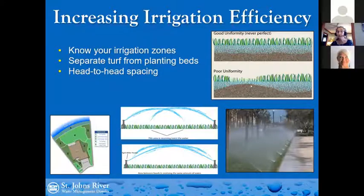Poorly spaced heads will give you the result in the second picture, where one area is getting too much water, one area is getting not enough water. This is where you see dollarweed, fungus is in the area getting too much water. Because if you want to improve it for that dry patch, you have to water everything. So for the life of your system, having this head-to-head spacing can give you a much better, more attractive turf grass with less need for chemicals, for pests, etc., from overwatering.